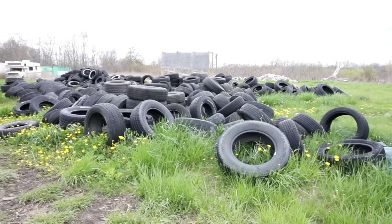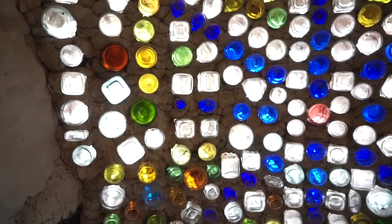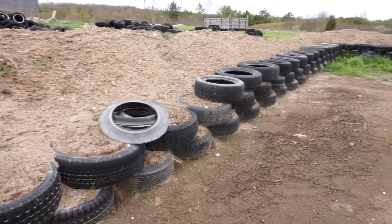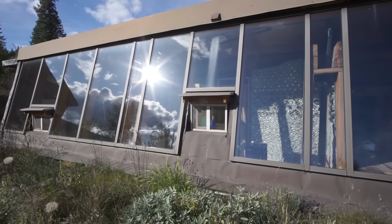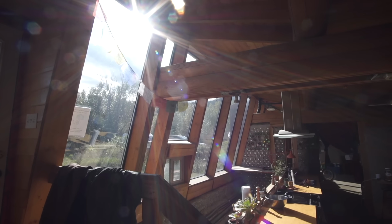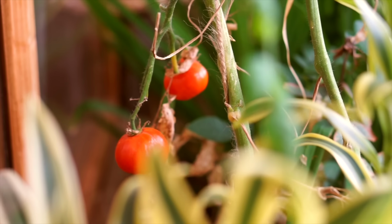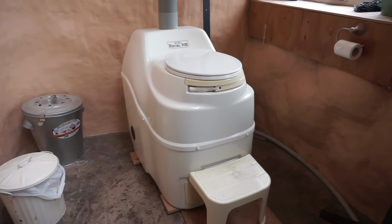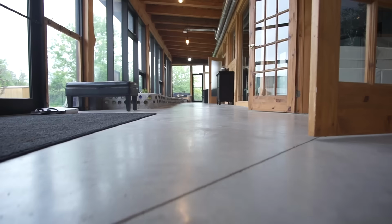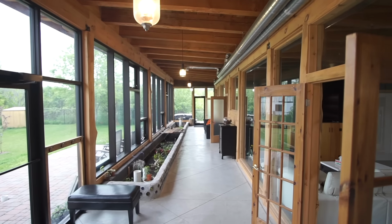They're built using waste products like old tires, bottles and pop cans, and natural materials like dirt to minimize the need for new materials. And they're designed to be heated and cooled using passive solar, to collect rainwater from the roof, to generate electricity from solar and wind, to grow food in indoor gardens, and to treat wastewater on site. They're incredibly impressive spaces, and Earthships have been built all over the world.